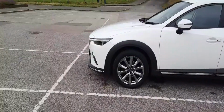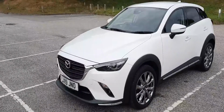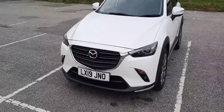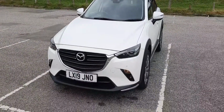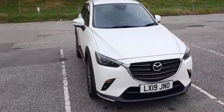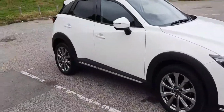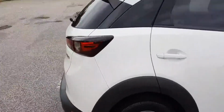Now, this is the latest incarnation of the CX-3. I think they came up to about a 69 plate, and that's when the CX-30 came in. But we've still got a lot of demand for these CX-3s. They're very popular. In fact, they've become a more popular car as a used car, I think, than they were a new car. And there's a real used car shortage at the moment. So, as I say, we are very, very pleased to have this car in our used car offering.